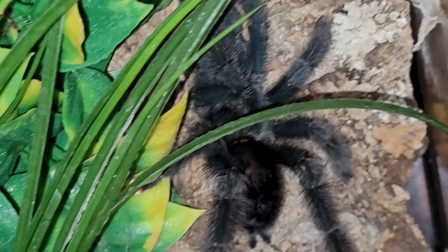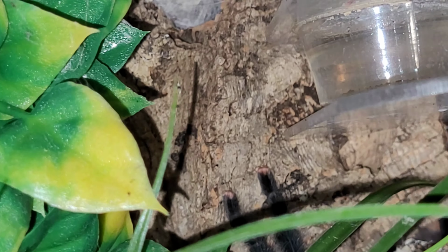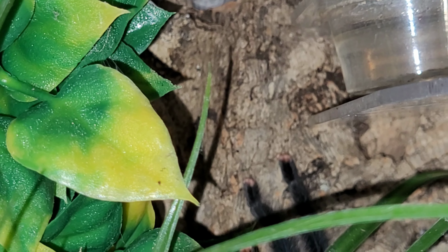I've had this one a little while now. I've had it since the beginning of the year, and it seems to be doing all right. I seem to be doing okay with it. Otherwise, I would have lost it by now. Look at those little pink toes.